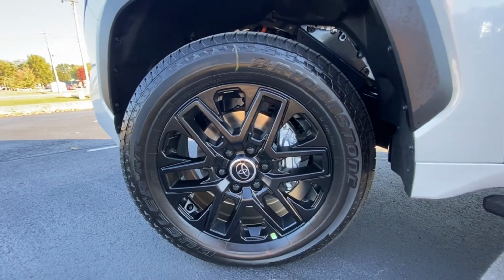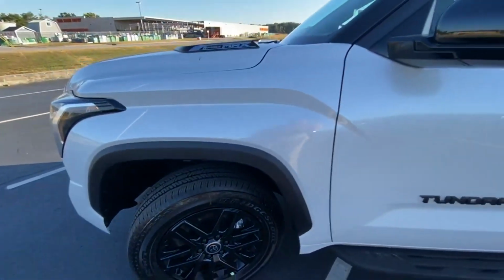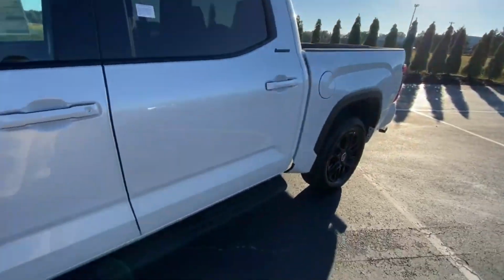Down here we get 20-inch alloy wheels. Love the look on those, especially with this white. And then the black badging, black mirror caps, and then even the black trim right there just makes it pop, I think.